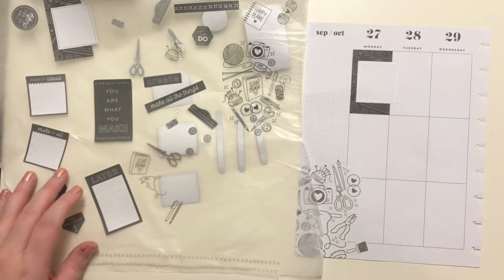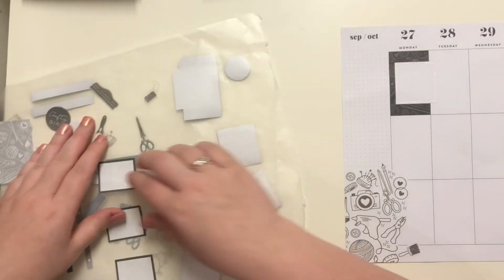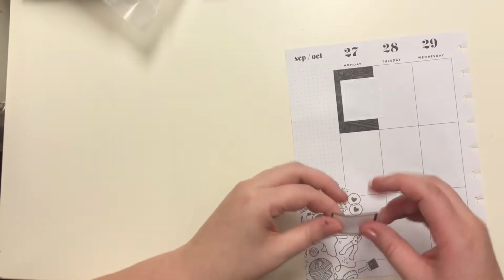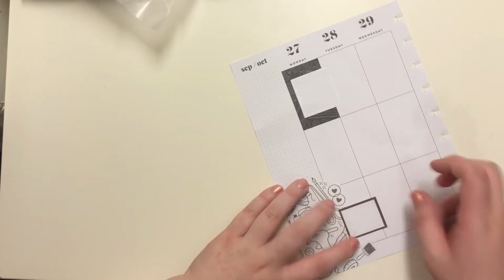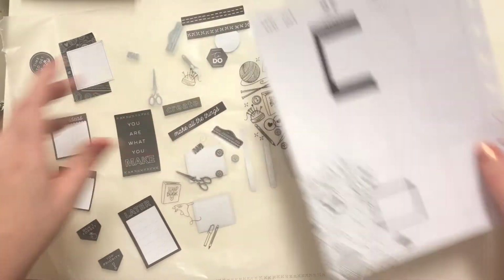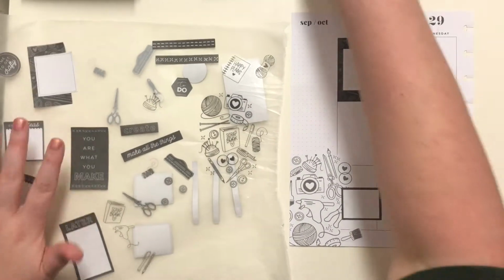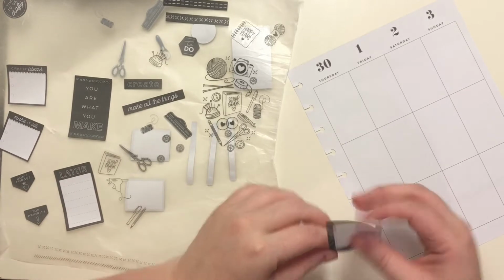All right, so I have this, and then I have a meeting after school. So what I think I'll do is put this right here. And is that straight? Yeah, kinda. And then what's my other Anne day? The 30th. So I'll just put this one over here because this can be for both of my Anne days.